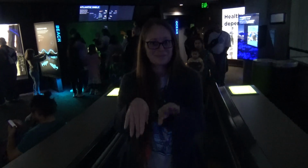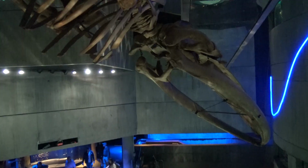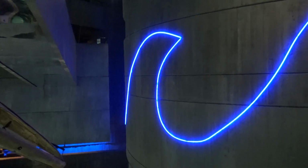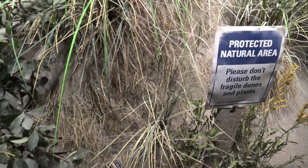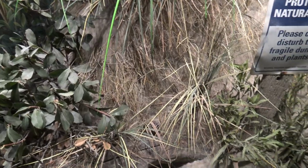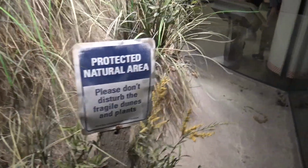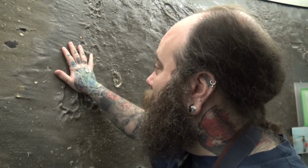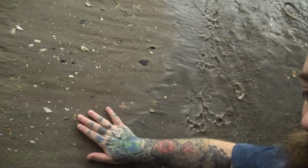I like it. We're not on an escalator, we're on a moving walkway now. But going at an angle like an escalator. Neon wrapping around the outside of this area, looking like blue waves. Protect natural areas. This place is talking about how if we see stuff like some footprints, we learn that there's snakes that hunt mice and all the animals that need the dunes as their habitat. It's so weird. The wall looks like it should feel wet, but it's not. It's like a resin coating, feeling the shells of the sand.